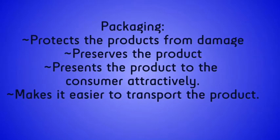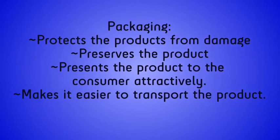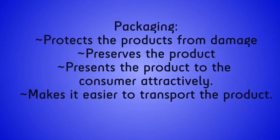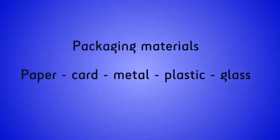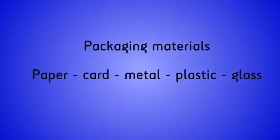Packaging protects the product from damage, preserves the product, presents the product to the customer attractively, and makes it easier to transport the product. The main packaging materials used are paper, card, metal, plastic, and glass.